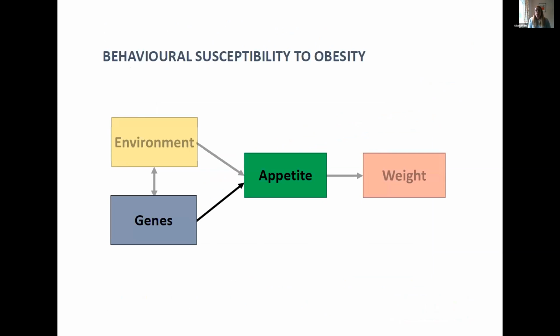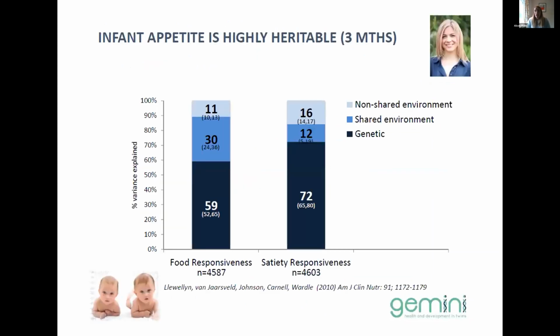So the next step in terms of testing behavioural susceptibility theory is to establish that appetite has a genetic basis. And again, using the Baby Eating Behaviour Questionnaire, the infant version of the Child Eating Behaviour Questionnaire, the brilliant Dr. Claire Llewellyn managed to establish that food responsiveness and satiety responsiveness are both highly heritable in early infancy. So you can see the genetic effects in the dark blue bars here. Food responsiveness is on the left and satiety responsiveness is on the right. For both appetite traits, the percentage of variance explained by genetic effects is high. There is also a contribution of shared and non-shared environments as well.